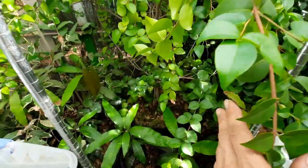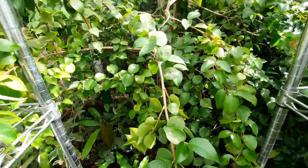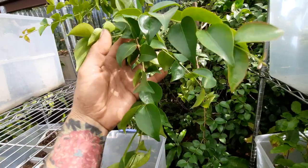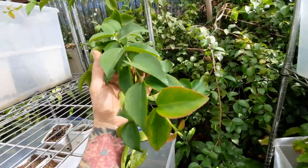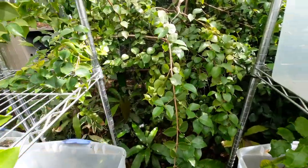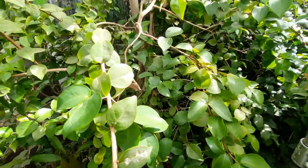This one happens to be in a 25-gallon pot. This is a bigger example, and it just looks amazing. Of course, here in the greenhouse, it's got these nice big leaves. The leaves will be a little bit smaller out in the yard, but it is extremely productive, and the fruit is delicious on this fruit tree.